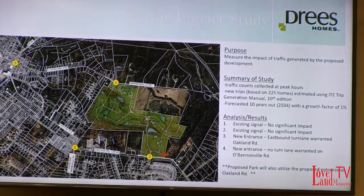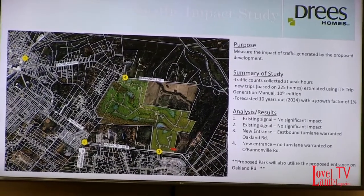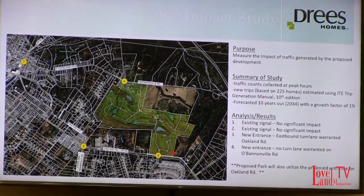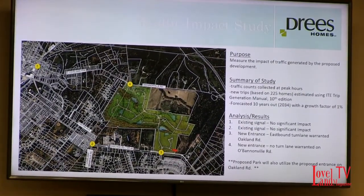Again, traffic. We want to take a step back and understand that Loveland is an exciting downtown. As we can see tonight, we understand that the success of Loveland and the attraction of Loveland brings with it traffic. So we understand that. So we wanted to take the initiative and engage a traffic engineer with SHA Engineering. The purpose of this study was to generate a traffic impact study to measure what impact this development is going to have on the traffic.